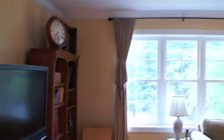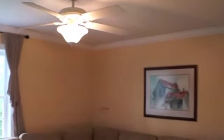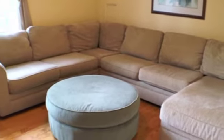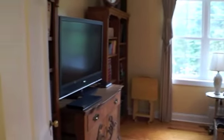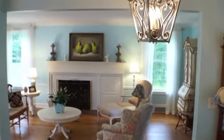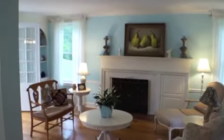Next, we show you this fun media room or family room. This space has so many possible uses. Survey your home and you'll find yourself smiling and feeling satisfied that it's yours to enjoy.